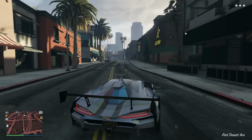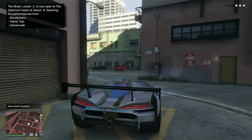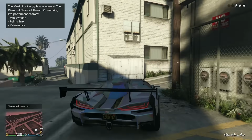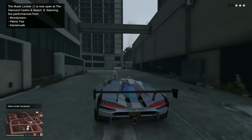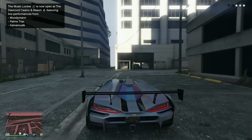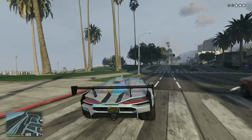Low-key, I wish there was a way to remove the turret off the top of it. I feel like that would be a really cool thing to do. Just get HSW, or maybe they just add HSW to the regular Ignis. That would be cool too. Because I think this thing's an awesome looking car, but the gun kind of takes away from it a little bit for me. Maybe I'm wrong. Let me know what you guys think in the comment section down below.